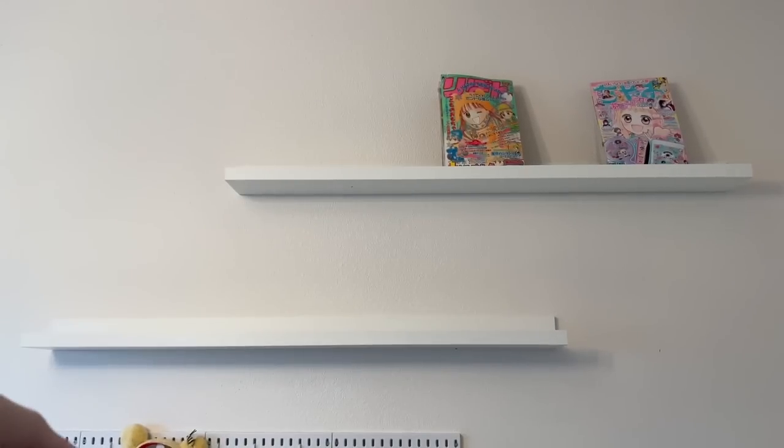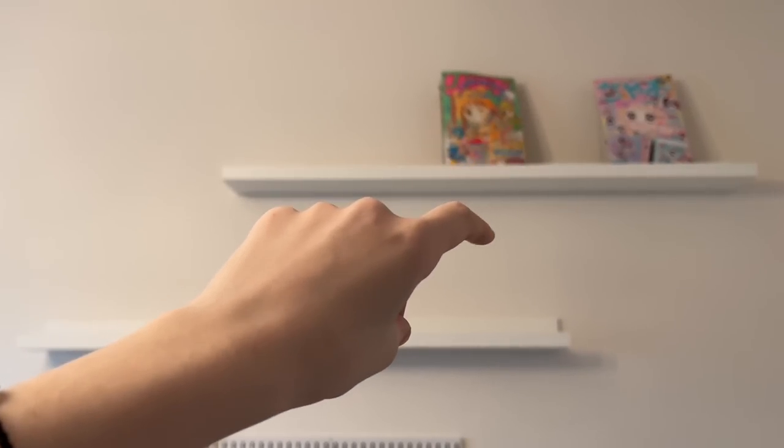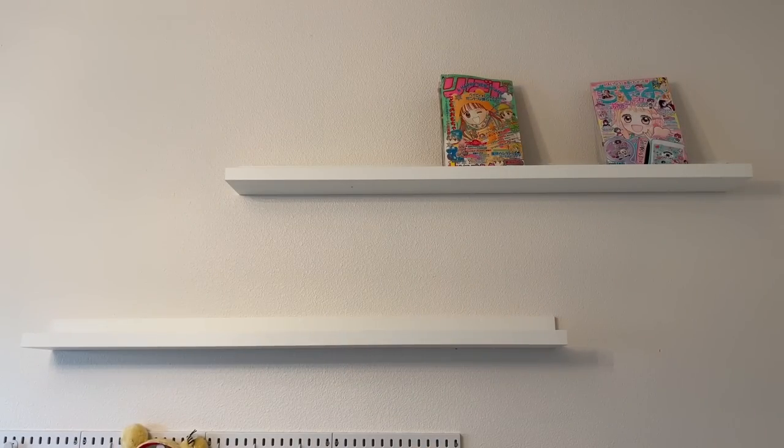These are the shelves that I got from IKEA, from the previous clips early on in the video. I was sampling some things to put up and I thought the magazines up there looked pretty good, so I have another one I'm gonna put up there. And then I just have some random stuff I'm gonna try and put on this second shelf here. I'm hoping it's gonna look good.